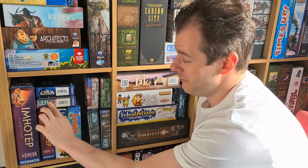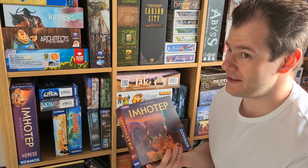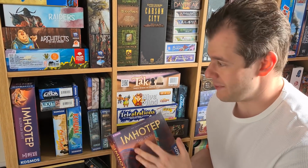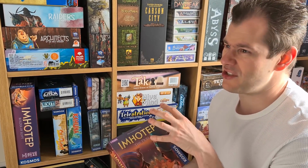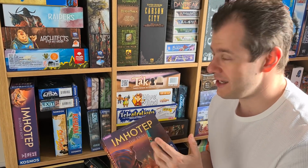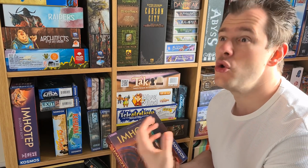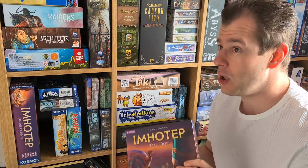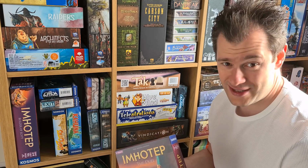Following on from that, Imhotep: The Duel. Yeah, I liked it enough that I wanted both in the collection. But these two-player games by Kosmos are solid. I mean, I don't love them all, but some of them just sing, they just work. They give you enough tactical thinking, enough strategic play without making it too complex. So I can teach these to people who are only just getting into games while they've got something to learn. I don't feel like I'm going to demolish them every single game.